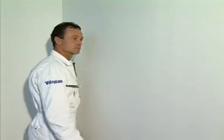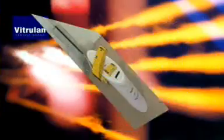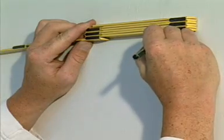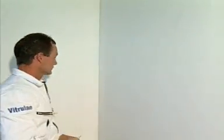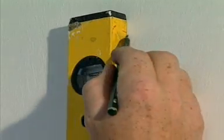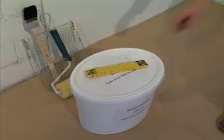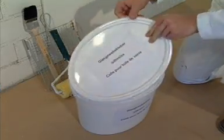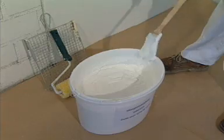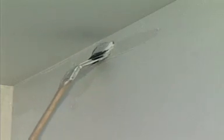Never install VITRULAN glass textile wall covering below 45 degrees Fahrenheit or 8 degrees Celsius. The wall surface must be dry, clean, smooth and stable. Be sure to make a plumb line before hanging the first fabric length. Carefully stir the adhesive until it's smooth. Apply adhesive to the corners first.